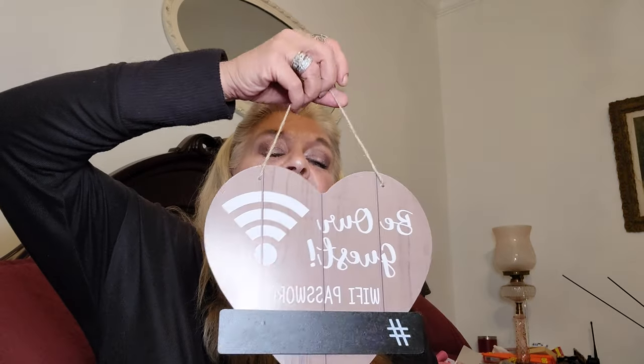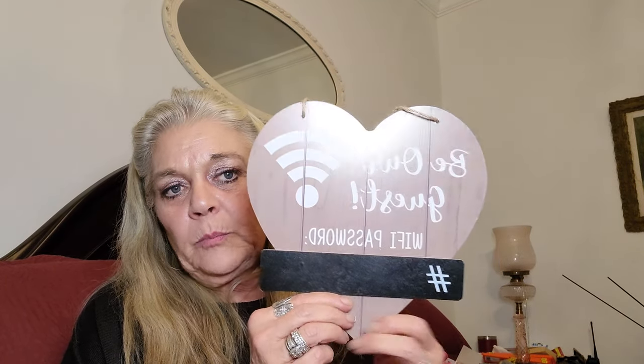And then I picked up one of the password signs. We just got a new internet here. We don't have very good internet. So, I picked up a new one of these. When some friends come over on the porch, I'm going to hang this on the porch so they can use our internet. All right, now I'm going to go to food.